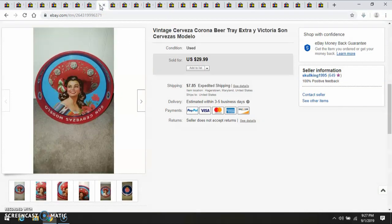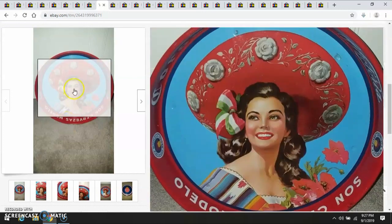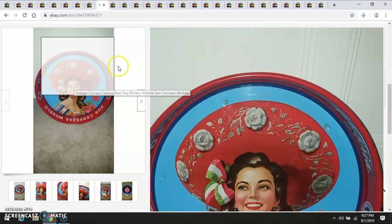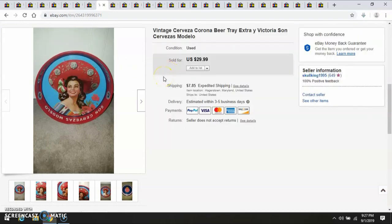This I've had for quite a while. It's the Corona Extra y Victoria Son Cervezas Modelo advertising Corona beer. Picked this up a while ago for $8 and I just felt it was time to let it go. I mean, I really like the bright colors. I love how pretty the girl is on here. But brewery items, and I'm not a beer drinker, so I just thought it was time to let it go. And I did take a best offer of $20 for that. From 8 to 20, that's a pretty good profit there. It's $12.